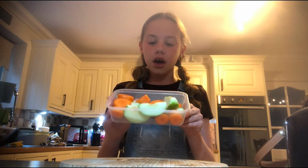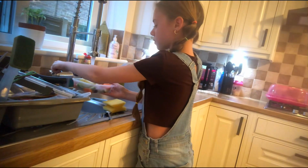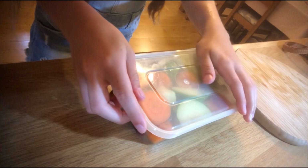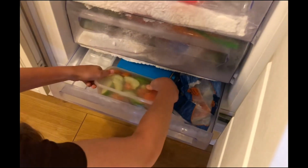Just put all of her favourite fruits in there and I'm just going to put some water in it. Cold water, not hot, otherwise it will not taste as good. We're just going to put the lid on it and then pop it in the freezer.